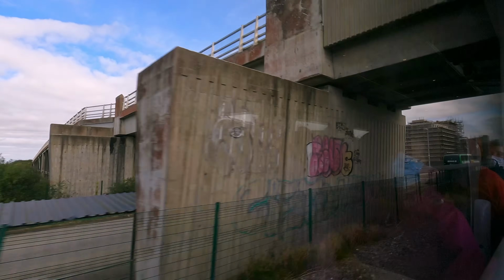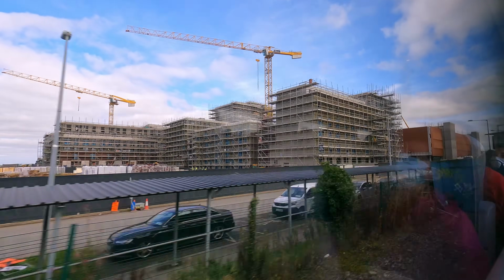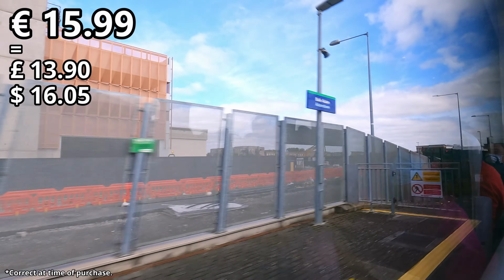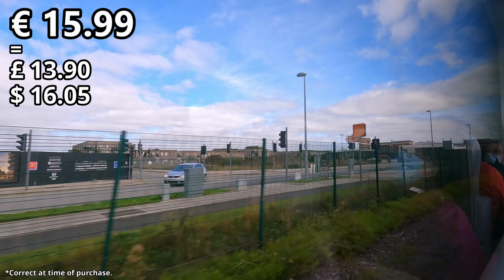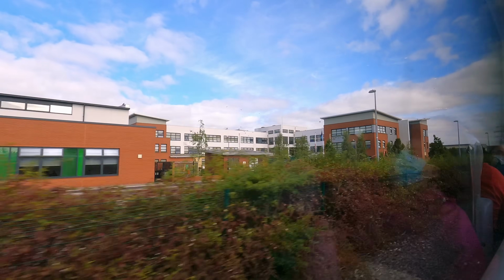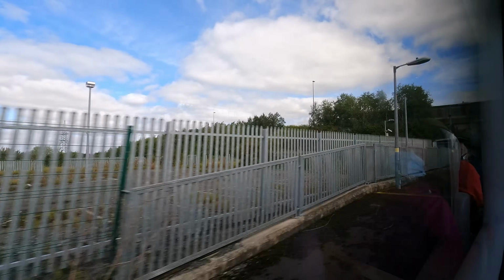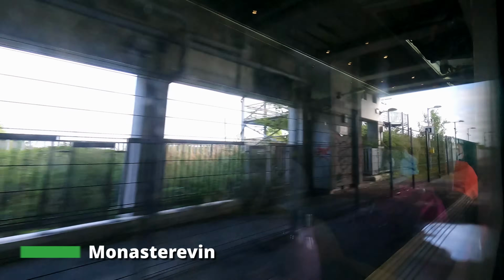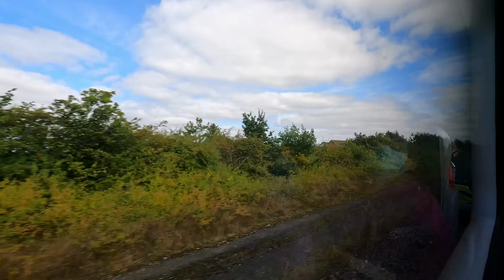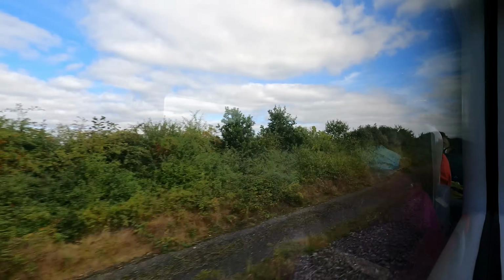Now on to how much I paid for this trip. I actually thought this was a pretty good deal, with my ticket costing €15.99. This price was for a so-called fully flexible ticket, which I think is a bit misleading, as you still have to travel on the train you booked, just with the option to change this an hour before departure. For this 130-mile journey, that gives a price per mile of about 11p, which I think is great value for money, especially as Ireland is a very expensive country in general. The price is also similar to the long-distance buses on the same route.